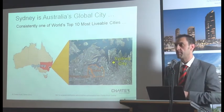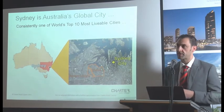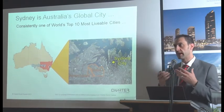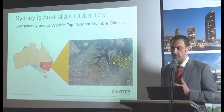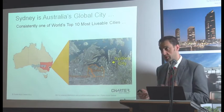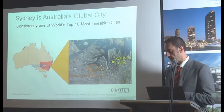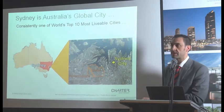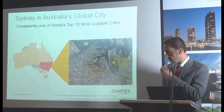First point, when looking at any property market around Australia, I always start from the top. So I look at the city and then understand how this local housing market fits within that city. The first point to highlight is that we're talking about Sydney. Sydney is Australia's largest city. It accounts for 63% of New South Wales' population and 80% of its economic activity.